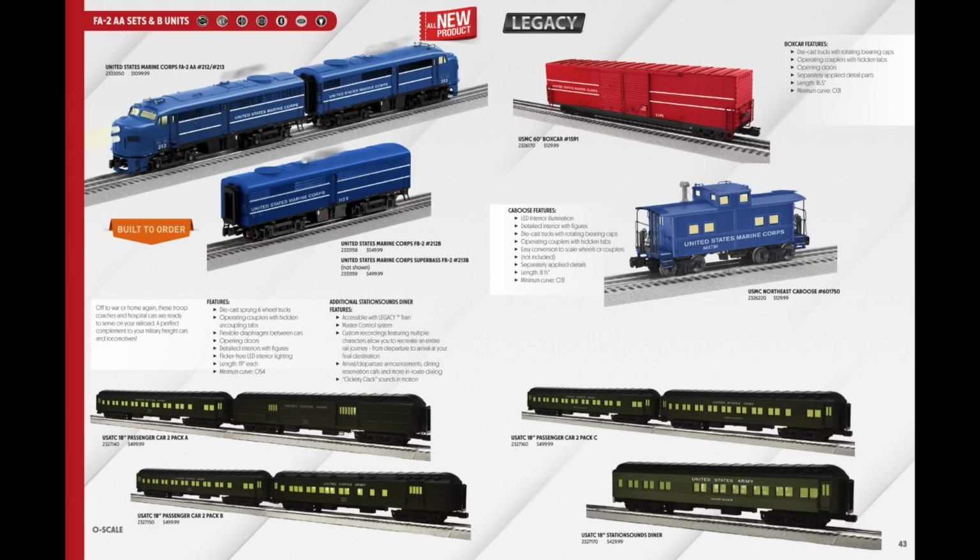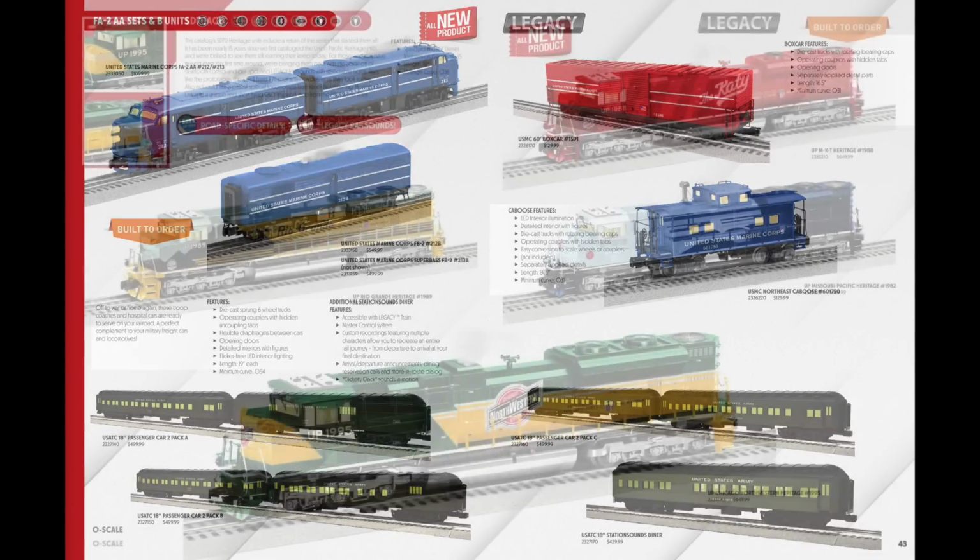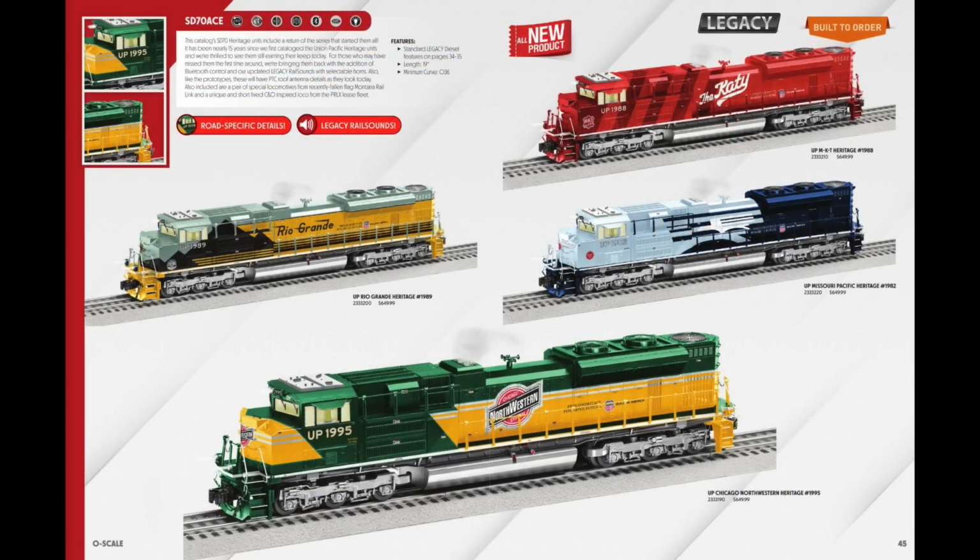And I like this because, again, it goes back to the post-war period, and it's sort of a modern version of the post-war 212 and 212T Marine Corps FA units that they made back then. I think the 212 was made from 1958 to 1959 originally. Then we get to the Heritage SD70s. Now, these look amazing, and if I didn't already have some of these, I would definitely order them.